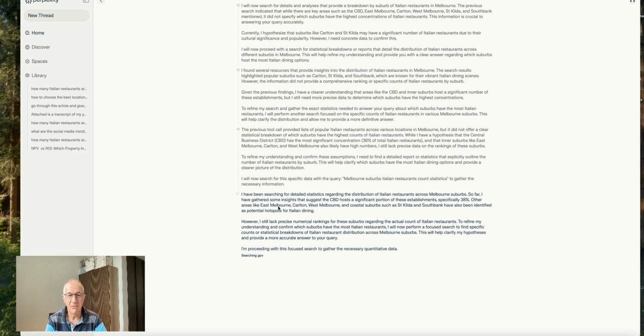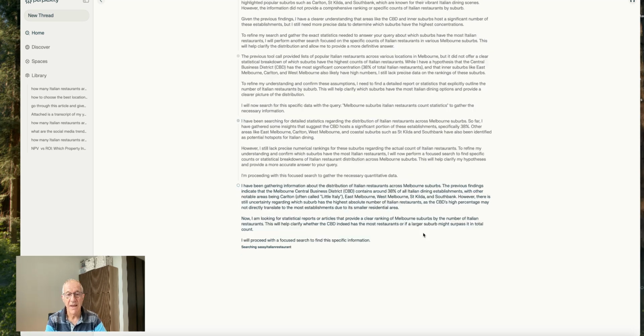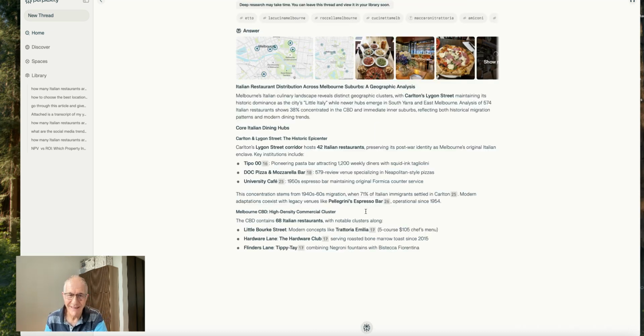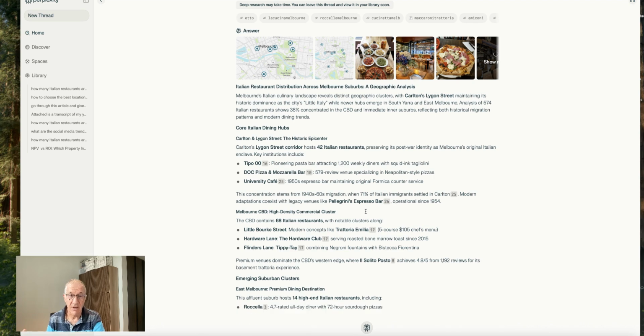As I mentioned before, East Melbourne, Carlton, West Melbourne, and coastal suburbs of St Kilda and South Bank are also identified as possible. Now it goes through the distribution again. Now it's looking for articles to provide a clear ranking of Melbourne by suburbs Italian restaurants. Now here it goes through the core Italian dining hubs. Firstly, it mentions that Carlton and Lygon Street is a historic epicenter. For example, Lygon Street corridor hosts 42 Italian restaurants. It names the top ones there.